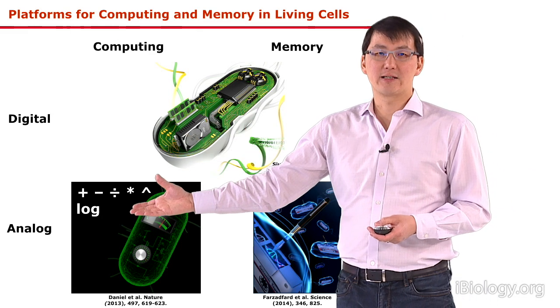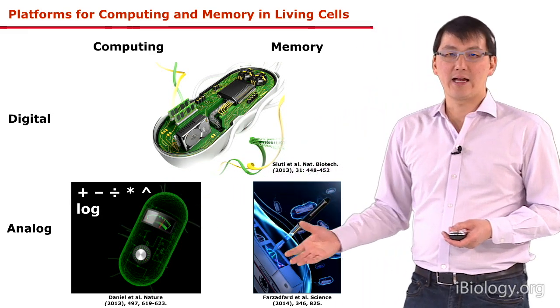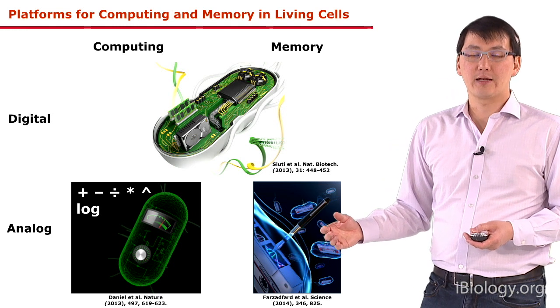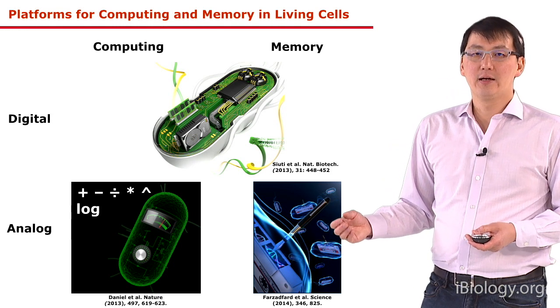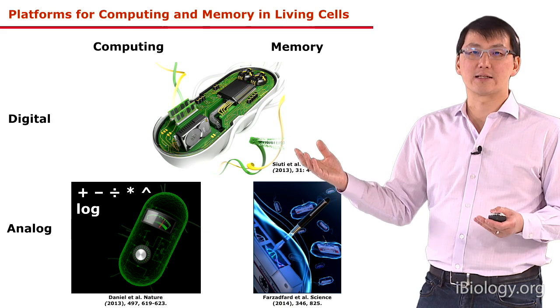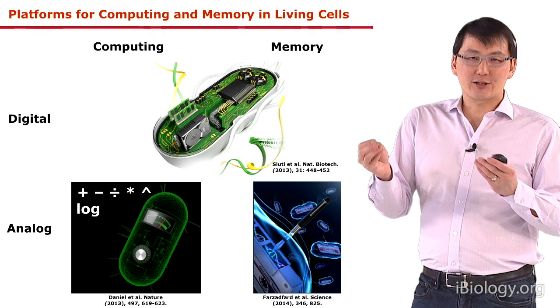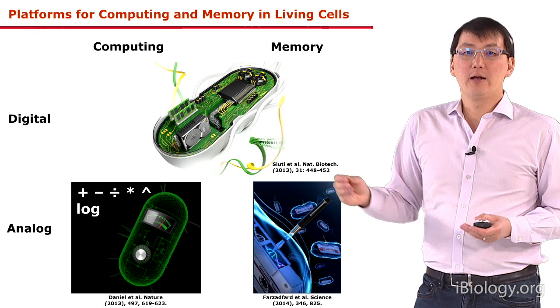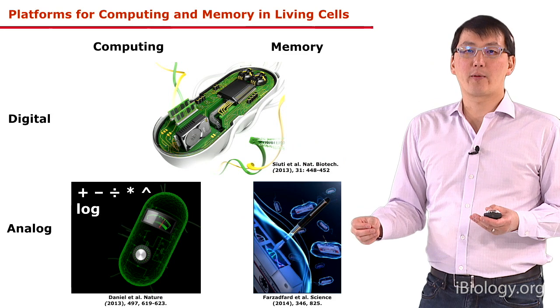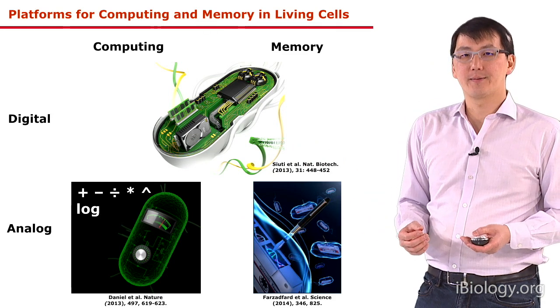So I've given you several examples of where you can do analog computing using living circuits. Finally, I'll end by telling you about analog memory. And so what do I mean by analog memory? I showed you an example earlier of digital memory where we had cells that could remember absence or presence. Did I ever see this input, for example? So that's a digital sense of information. It's 0 and 1. Analog memory refers to the idea, can I remember how long or how much of an input I've seen? Something quantitative about that signal.